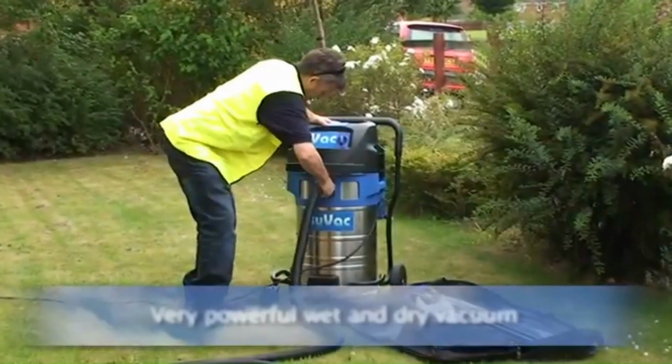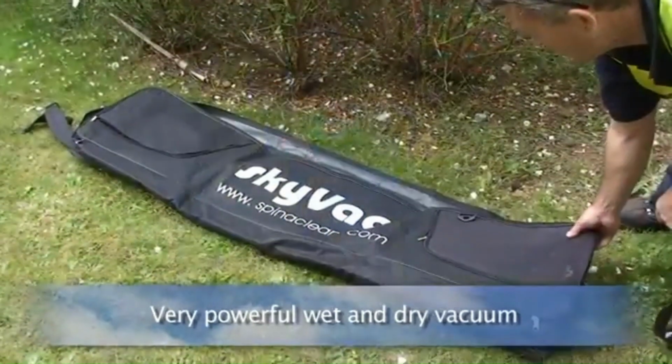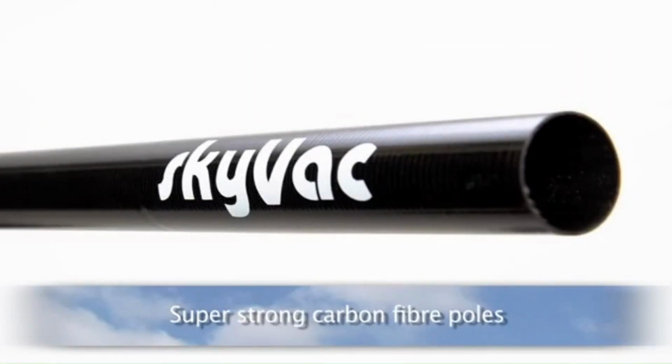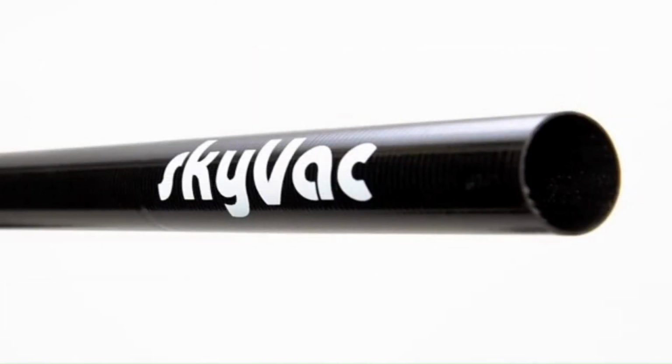How is this possible? Skyvac utilises a very powerful wet and dry vacuum with super lightweight, super strong 100% carbon fibre poles made from the latest technology more often found in Formula One racing cars.